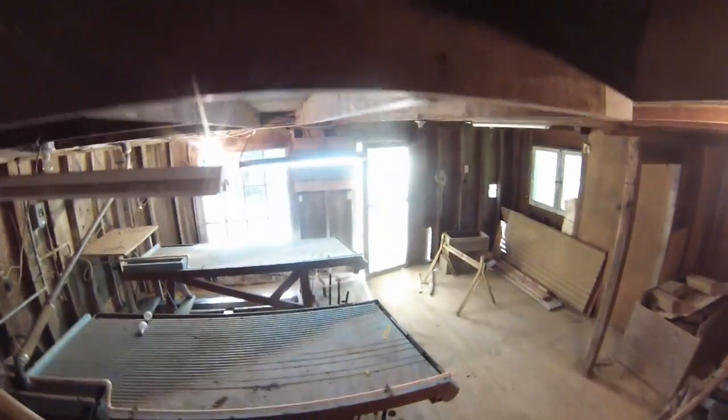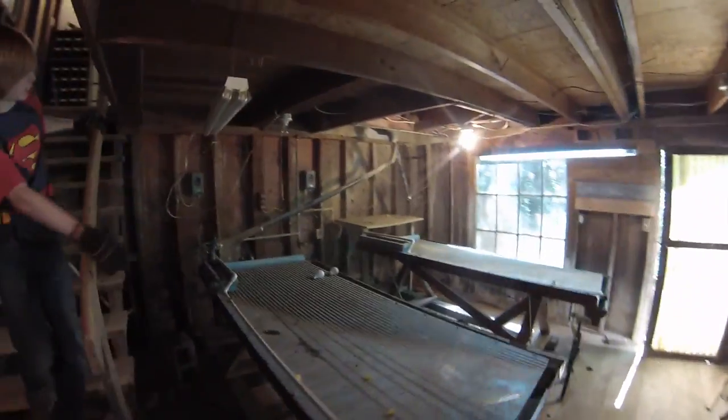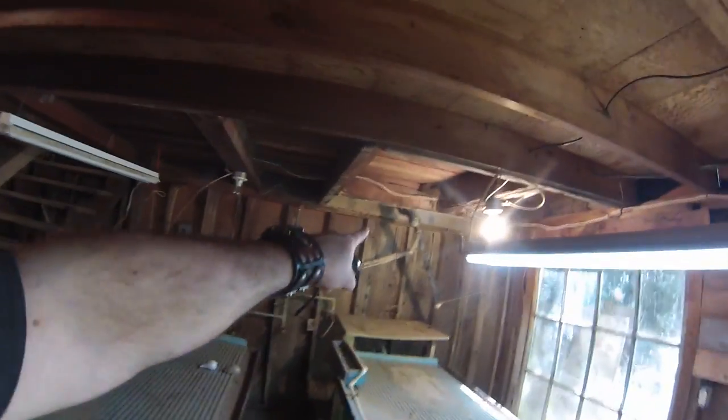Nice and quiet, too. Yeah, I like this one. So then it goes down here to the shaker tables. So there, it comes through that slot there, and onto here, and onto here, for the shaker tables.